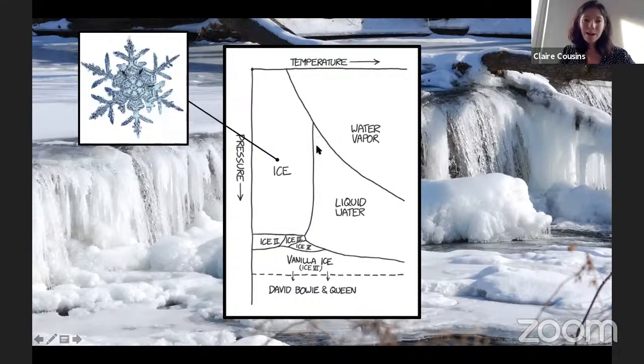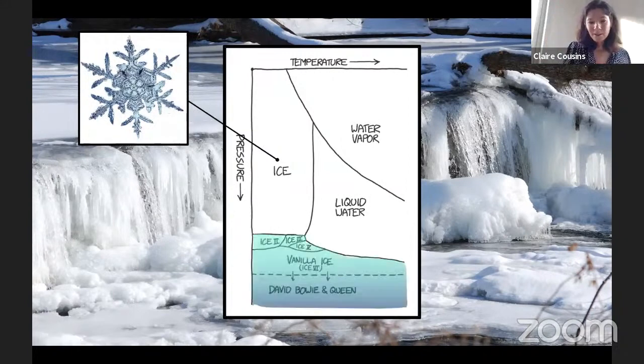So here we have our normal type of ice that we're familiar with. It has a six-fold symmetry, and that's why things like snowflakes will always have 6 points to them. But when we get down to the higher pressures that we find on icy moons, we also get a whole variety of different flavors of high pressure ice, which have very unusual structural forms that we're not particularly familiar with here on Earth.